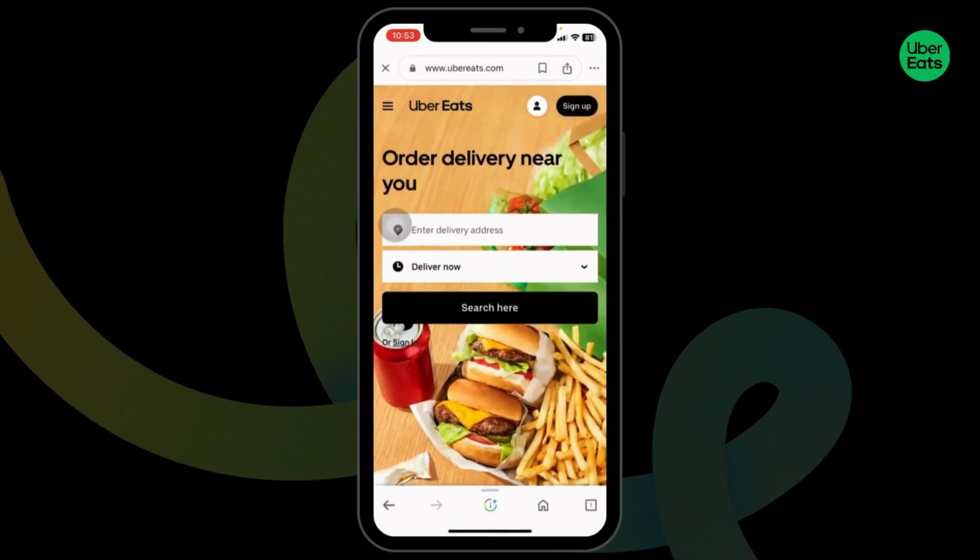Now you can log into your account, browse through the menu and order your food. And while you proceed to checkout, you'll find the section of promo code. Over here, you'll need to type in the code, and with that, you'll get the discount.